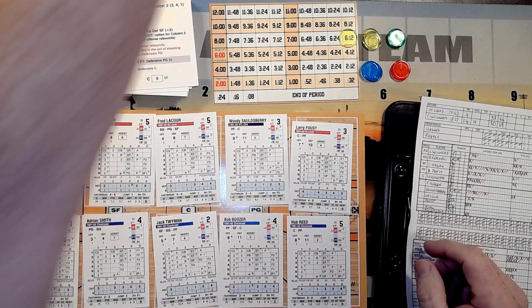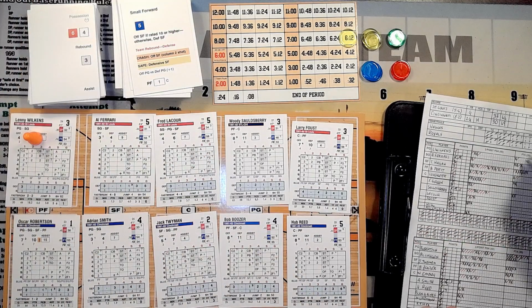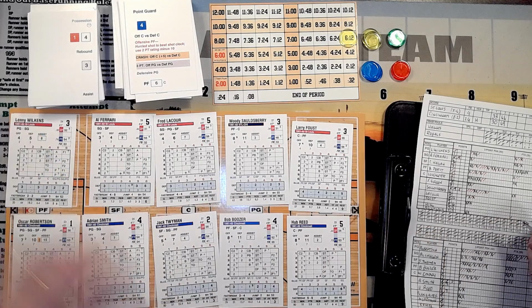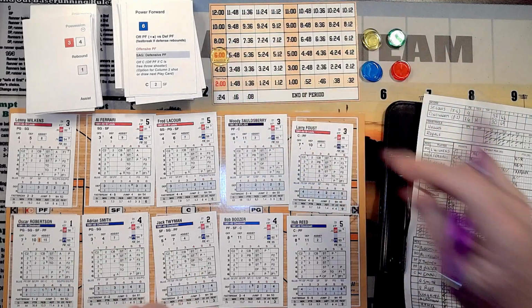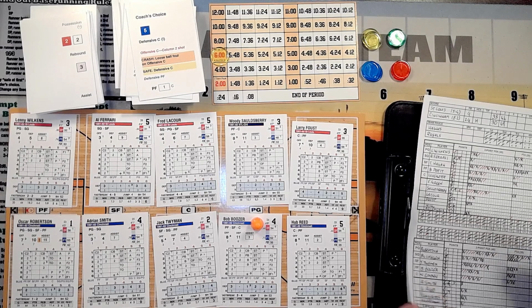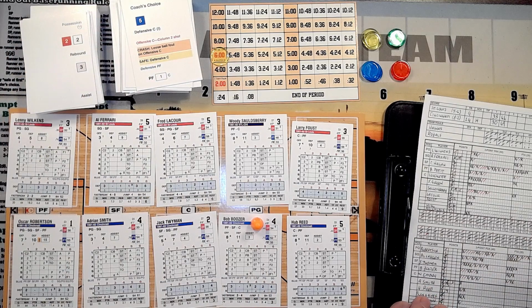2 shots for Wilkins. He is a 54. So he misses the first one. He is just a 1 of 3 from the line. But he makes the second one. 80 points for St. Louis. That goes to the power forward. So Boozer has the ball. And he hits 2-2, and he drains it. So Cincinnati with 87 points to 80 for St. Louis. The assist is the power forward, or center if he's a 1. Hubbreed is. So Hubbreed will get his first assist of the game.